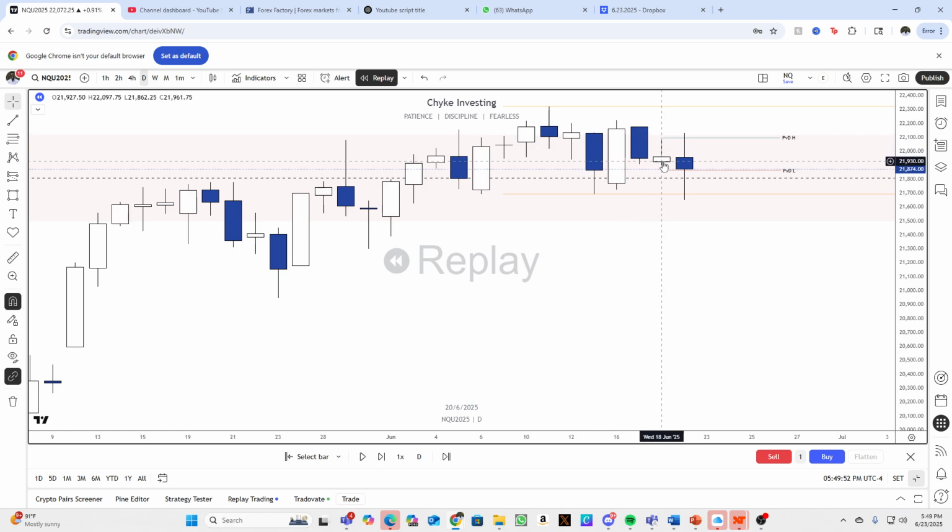Had an FOMC. The FOMC came out and we really did not take out either side of this daily candle's range, even though we took out this previous daily candle's low. Came right back into the range. And then Friday, we did take out sell side. Because if you look here, we did take out buy side on this candle's high.